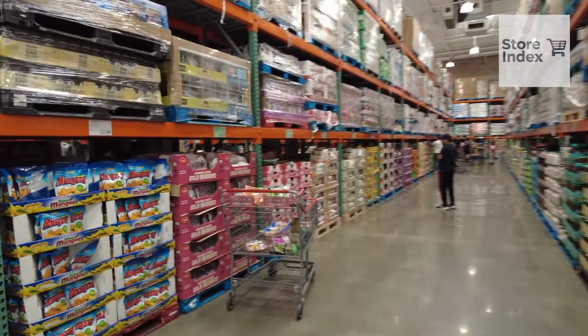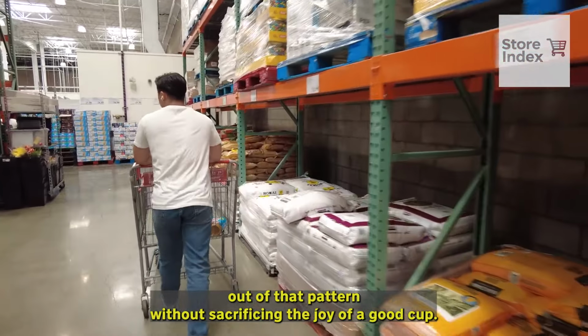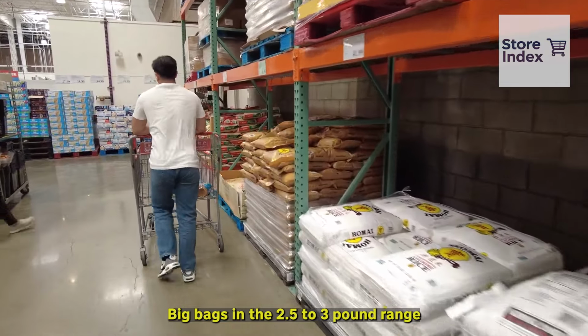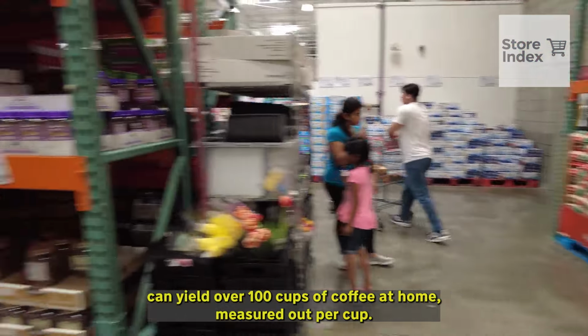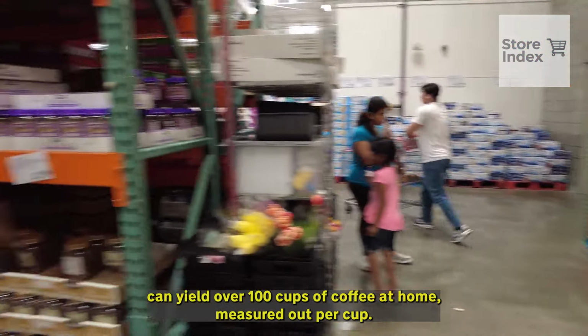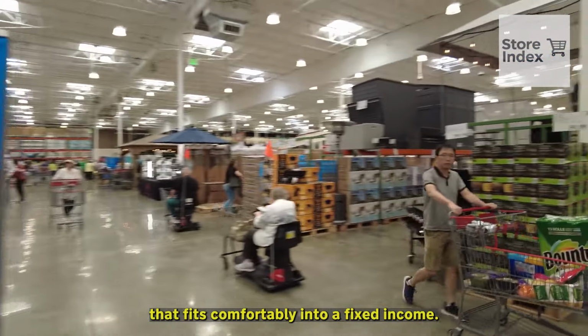Costco's Kirkland Signature coffee offers a way out of that pattern without sacrificing the joy of a good cup. Big bags in the 2.5 to 3 pound range can yield over 100 cups of coffee at home. Measured out per cup, the cost drops to mere cents instead of dollars. That's the difference between a luxury and a routine that fits comfortably into a fixed income.